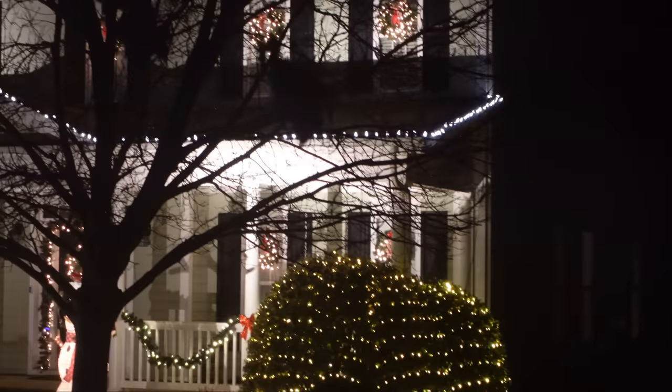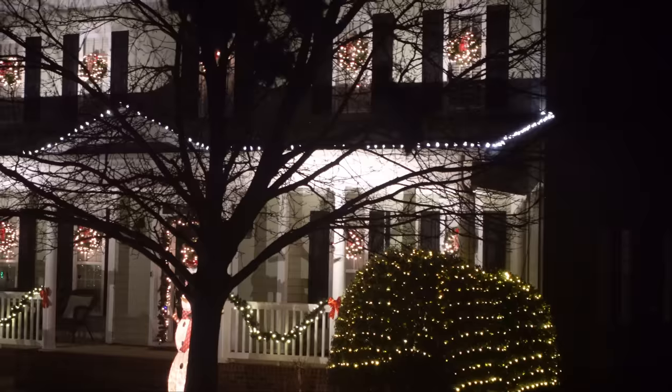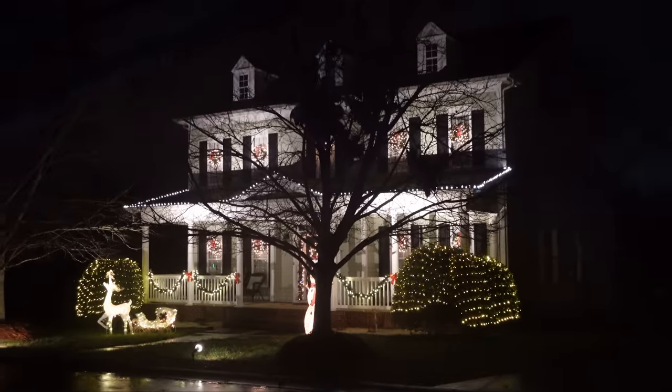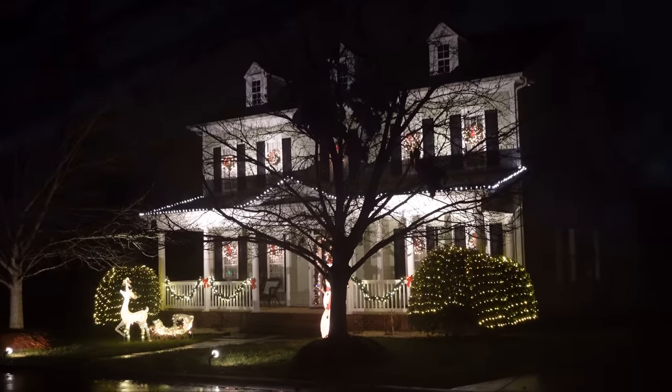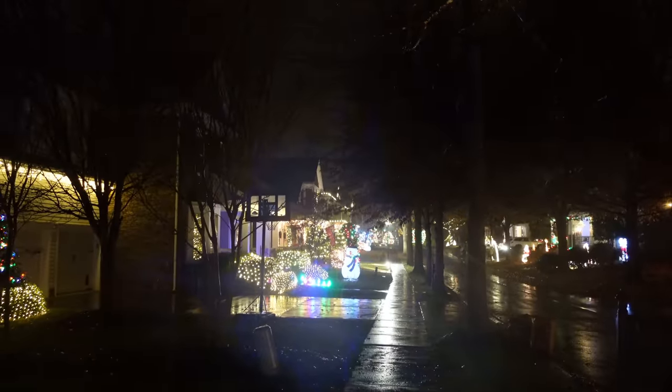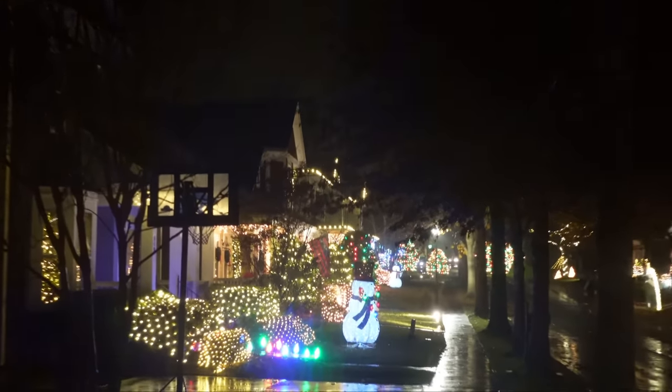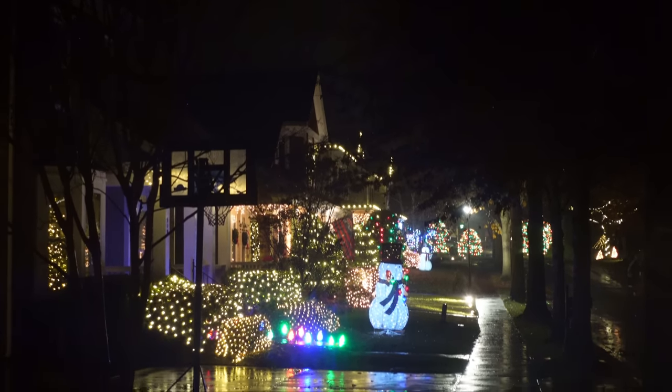So this is Academy Street, and we're going to walk back to the roundabout now and go down another street. And then we'll go down Main Street and take you to the lake that goes to town. Just looking back up Academy Street, it looks very, very festive and lit up.